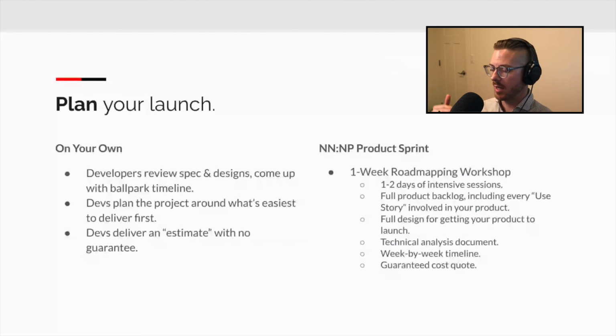We're going to list those out in Jira or Trello, wherever you want to manage your project. If you're intending to do development with us, we tend to use Jira. If you have existing software you use, we'll move to you. And then we're going to do a full design for getting your product to launch. So we're going to take that wireframe prototype, we're going to skin it, we're going to style it, it's going to look good, it's going to be literally pixel for pixel what your app or website will look like when it's done.